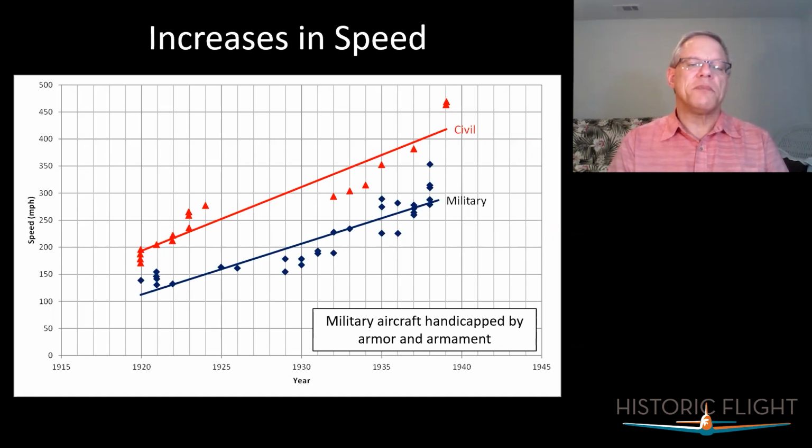Anyways, if we look at the trends and increases in speed, we've noticed that the civil aircraft were quite a bit faster than the military aircraft of these eras. And what happened was the military aircraft had armor and armament that was kind of weight that wasn't really buying them much for speed, though obviously it was mission critical to have it. So for that reason, the civil aircraft of the period were much higher performers than the military aircraft, kind of to the chagrin of the military. They didn't necessarily like that. And obviously that changed later on in the going.